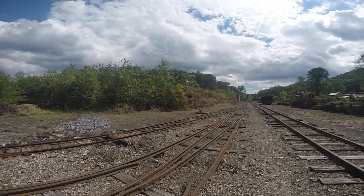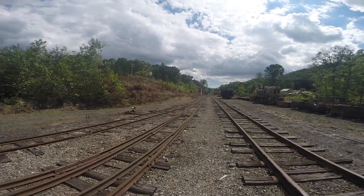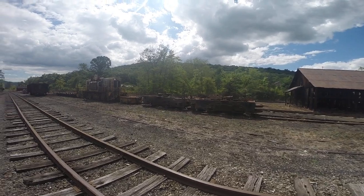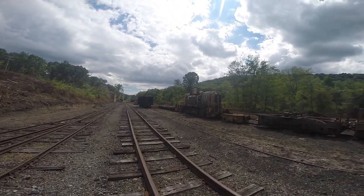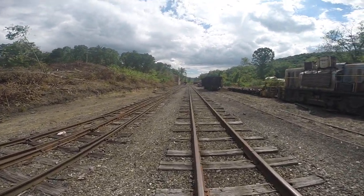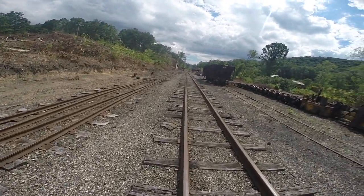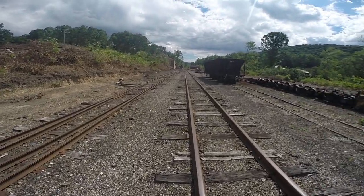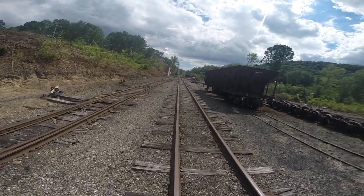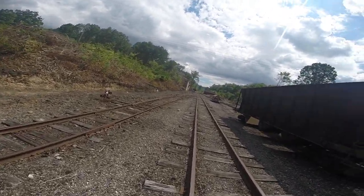Now, as you can see, a lot more brush has been cut down. And if you look at the coal bin, ooh, there's not too much up there now. We'll continue up the line. I'm hoping they're going to rehabilitate the coal bin or restore it so we can reuse it again, instead of using the other little coal bin we use right next to the pattern shop.